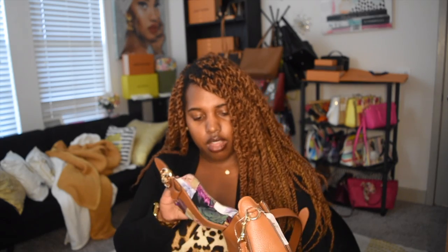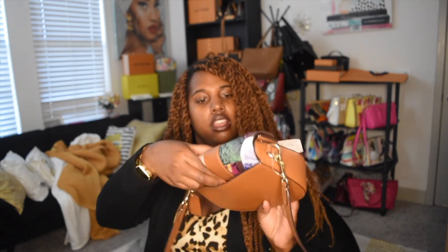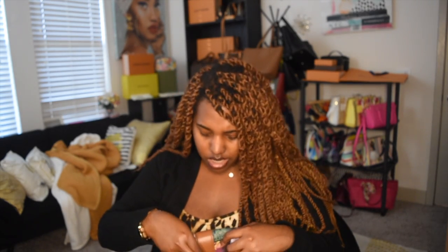And y'all, I love this bag. I got this in the outlet. If you saw what I got for my birthday, y'all will see this bag in the collection. And I haven't gotten a chance to wear it yet, unfortunately. I only go out on the weekends, so there are only so many places I can go.